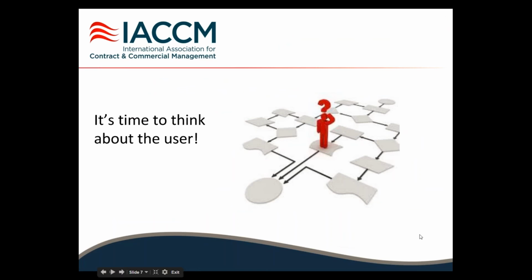So let me, as I said, perhaps kick this off with some of the findings we've had at IACCM, two key points I think to make here. One, as it relates specifically to contract management software, our research and our benchmark reports have clearly shown that there's been significant investment by many companies in bringing in some form of contract lifecycle management solution, but that the adoption rates are often quite low.